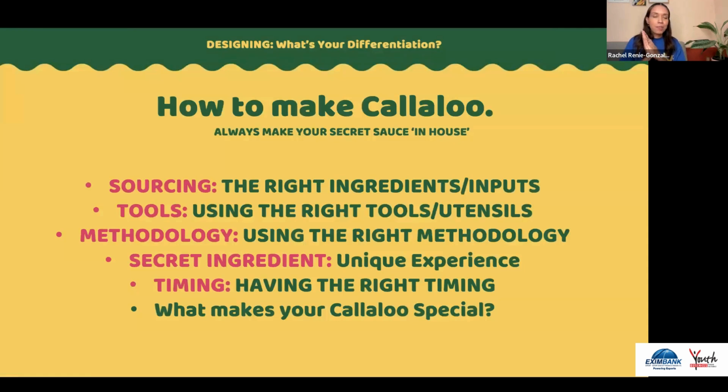And I'm going to use a lot of food analogies because I'm passionate about food. So I always look to making callaloo, and if you don't eat callaloo, just think pelau or some other meal that, no matter what, when somebody else makes it, everybody's callaloo tastes different, right? I've never really eaten the same callaloo more than once from different people. So everyone's callaloo comes out different. It has a different taste. And the reason behind that is there are so many elements within making this recipe, right?